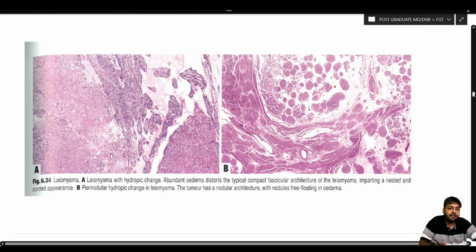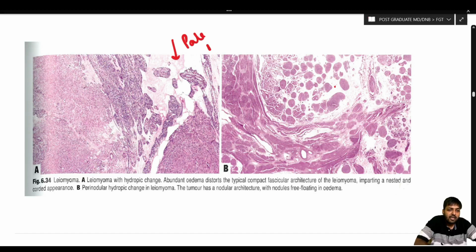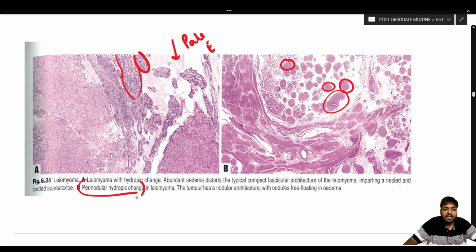This is another image given from the WHO. If you see, this is the pale eosinophilic edema fluid, which has basically separated this entire tumor into multiple nodules or even cords and even nests of tumor cells. Okay, not only this, over here the edema fluid is basically forming round nodules. So they have surrounded the tumor nodules, giving a perinodular appearance. This is a perinodular hydropic change in leiomyoma, the second diagram.